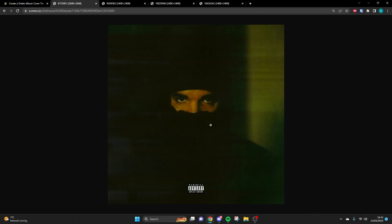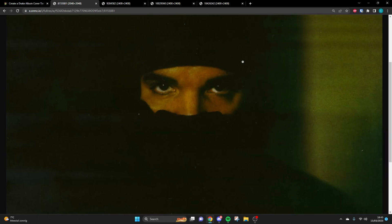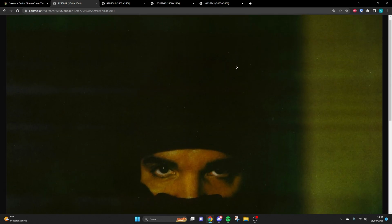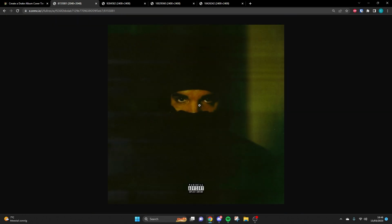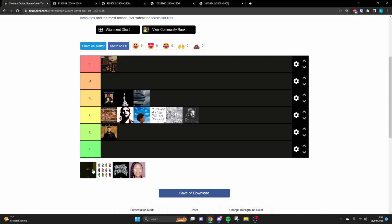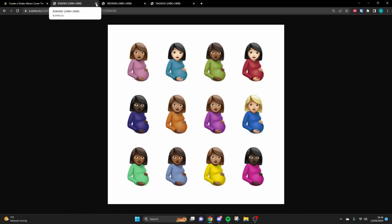Now, next up, this one is actually my favorite, I think. Dark Lane Demo Tapes. I really like this picture. The only thing I don't really like about it is the effect on it with the stipples and stuff, the white dots. You can barely see it. It looks kind of weird, but for the rest, it's a really cool picture. I don't mind it. I love this album cover. His best one, in my opinion, maybe? I think it's my favorite, but I'm not sure. Anyways, that's an easy S. That one's just fire.